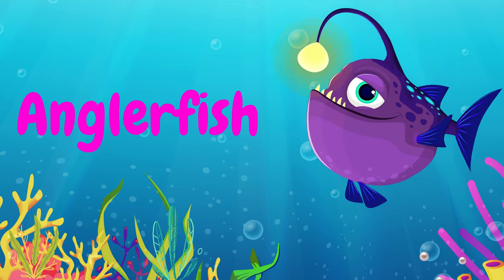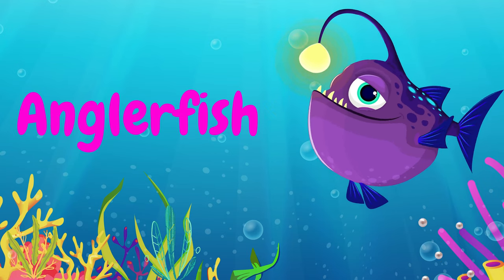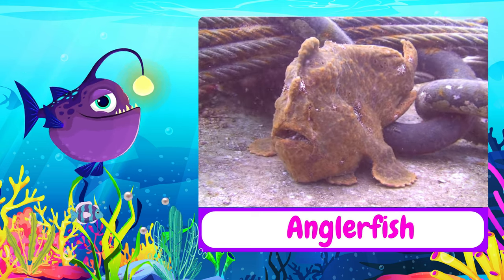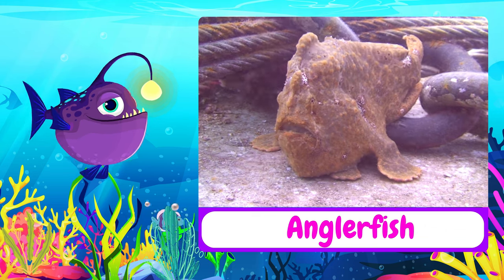Anglerfish. Anglerfish live in the deep, dark parts of the ocean. They have a light on their heads to attract prey.